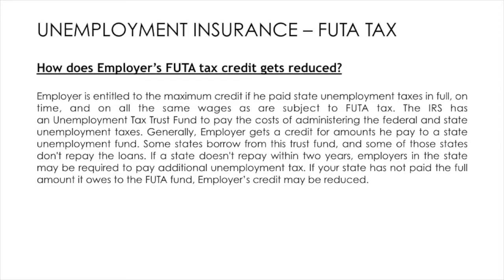The IRS has an unemployment tax trust fund to pay the cost of administering the federal and state unemployment taxes. Generally, the employer gets a credit for amounts he pays to the state unemployment fund. Some states borrow from this trust fund and some of those states don't repay the loans. If the state doesn't repay within 2 years, then the employers in those states may be required to pay additional unemployment taxes. If your state has not paid the full amount it owes to the federal FUTA fund, then the employer's credit may be reduced.